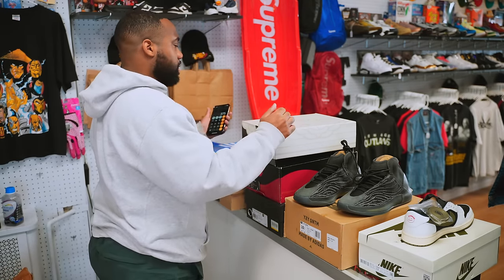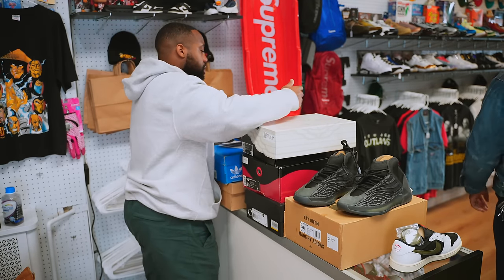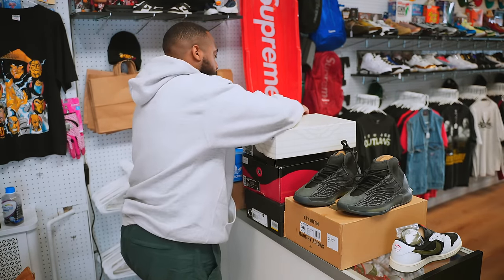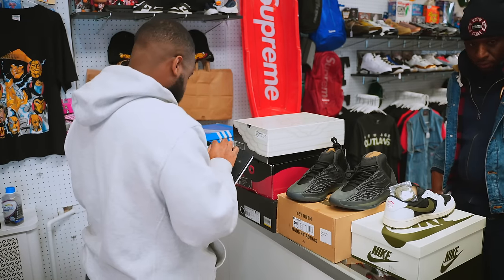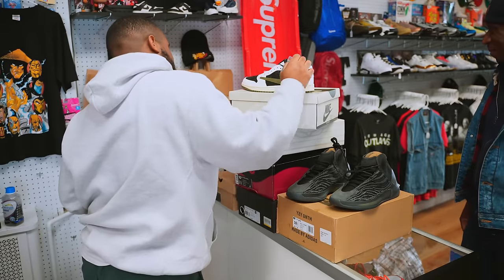Try them on, check them out. They're good. Yeah, cause Travs run a little big from my experience, so just check them out and see how they feel. And then you want to go back to these? I got to pay for the bag? Or nah? We don't charge for bags here.